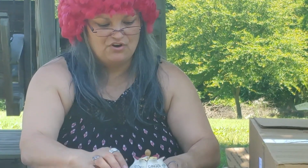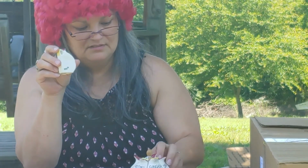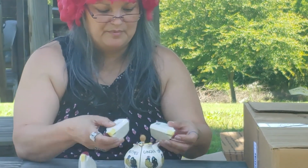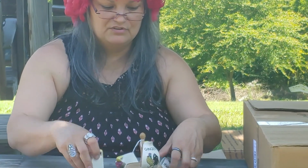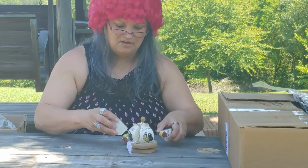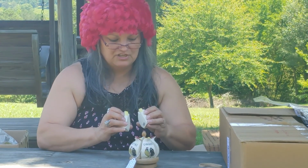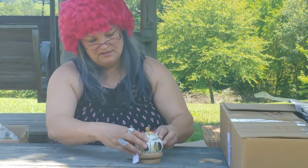Let's take the rubber band off. And each little individual jar is removable. And there's stickers that read Japan on these, on almost every one of them, I believe. Cork bottoms. Let's look and make sure they all have their corks. Yes, they do. And all but one has a Japan sticker, I believe. They're all in excellent shape. They all have the rooster painted on there, and it does spin.